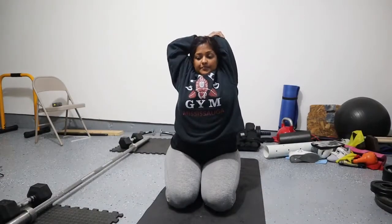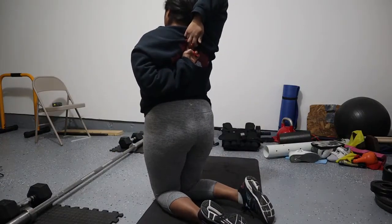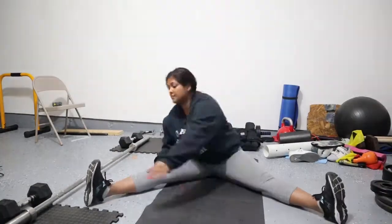Okay, so in these next few clips, I'm going to take you along with me as I work out. And first, I always start off with stretching, and this is just a random routine that I made up myself. And I basically start with my upper body, like my arms, and work my way down. And I don't know the name of half of these stretches, but you can just follow along.